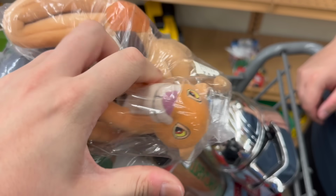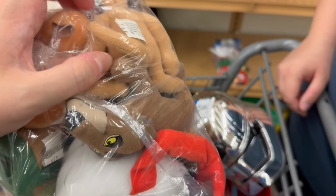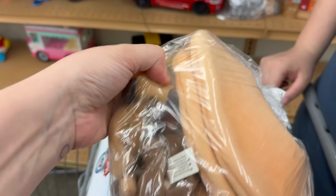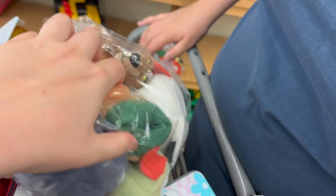How cute. You've got Simba, Mufasa, or no, Scar. I don't know who that is. I don't know what that is. That's like a coyote, I don't know. And then you've got Tigger, what's his name? Timon and Pumbaa. I don't know where Pumbaa is. And that's it, I guess.